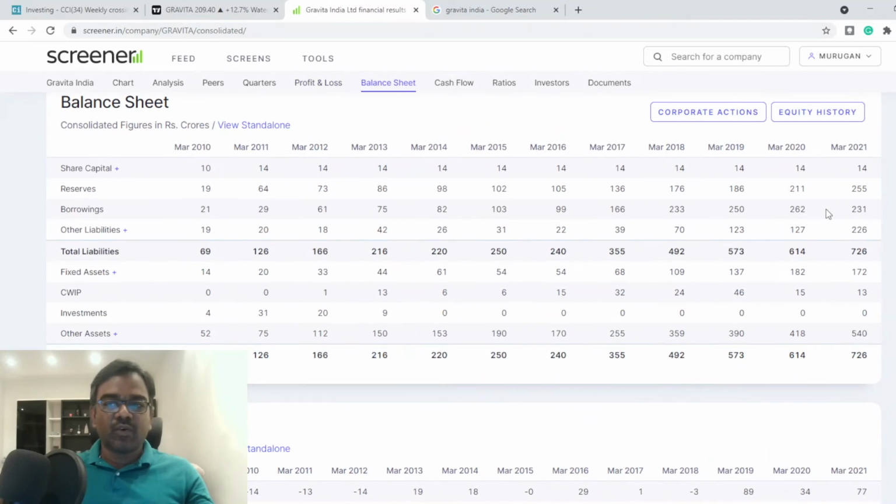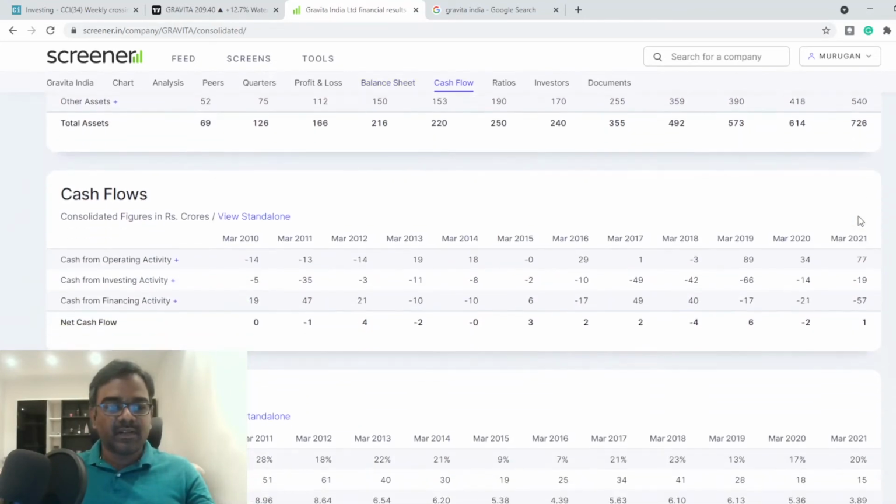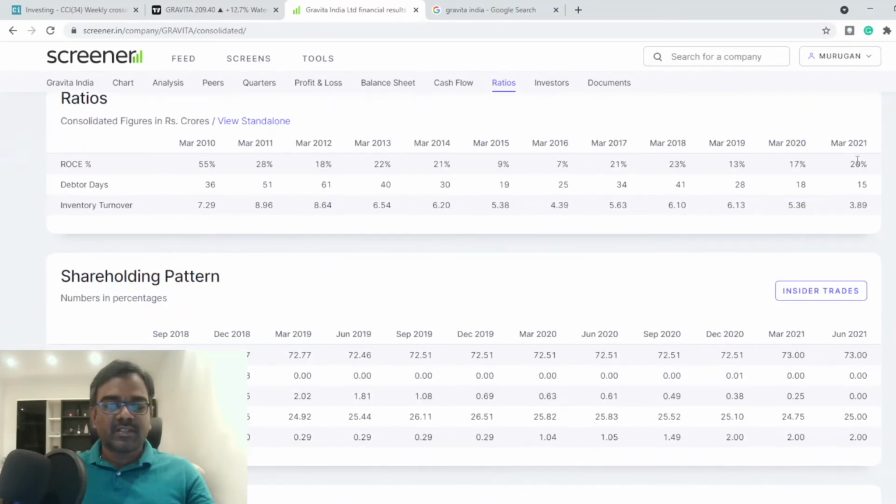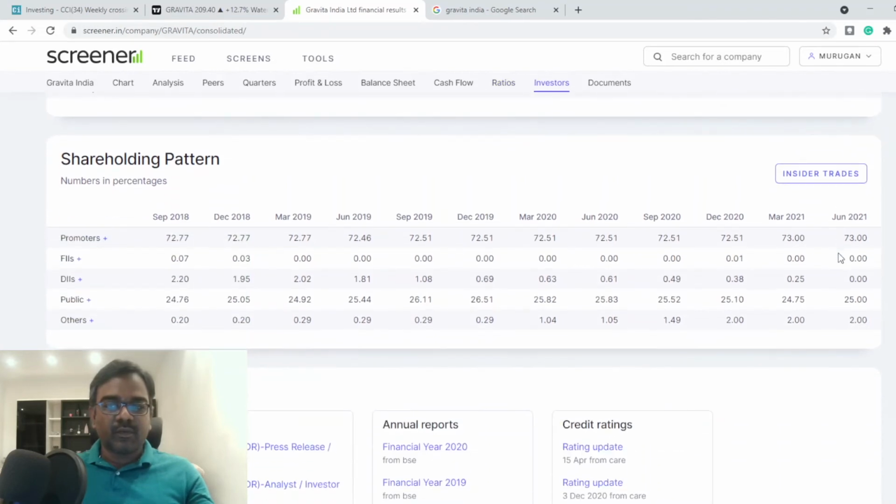Now, just taking a look at the borrowings and the reserves, the reserves have been growing very strong, but the borrowings have not grown much. Which means it is not taking too much debt, but the reserves have been increasing, which shows why the interest coverage ratio, which we covered on the top, is high. Because of the reserves. So it has almost equal amount of reserves to the borrowing, so it's not a problem at all. This company is actually a decent company, and cash flow has been decent in the last few years, and as I mentioned, the ROC is also decent, and the promoters hold a very good stake.